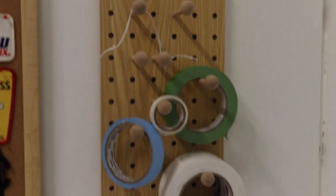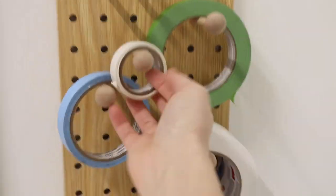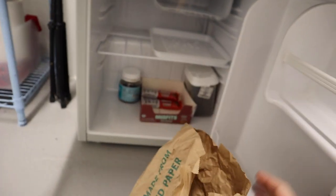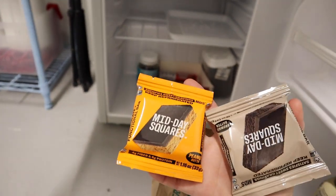Moving on. This is my tape station. I just have a bunch of different rolls of tape, including the electrical tape that I bought. I'm not gonna address what's under my desk because I just hate the fact that there's stuff under there. But I will address my mini fridge that has something very important. And that is my last two midday squares. These are so good. Anyway, I'm gonna have one later.